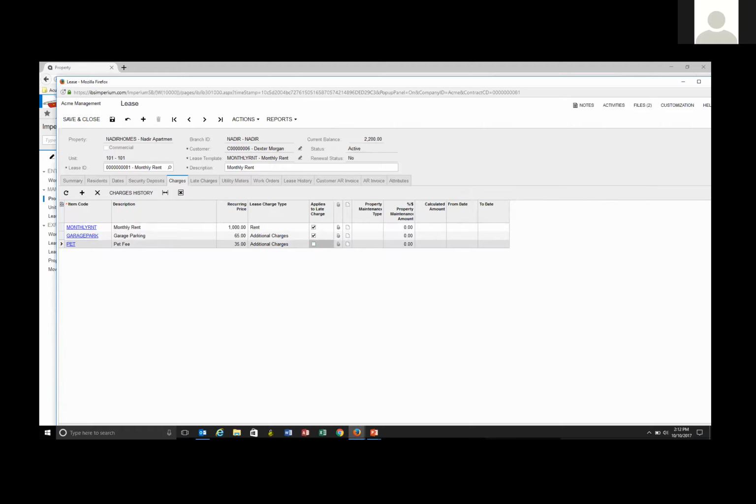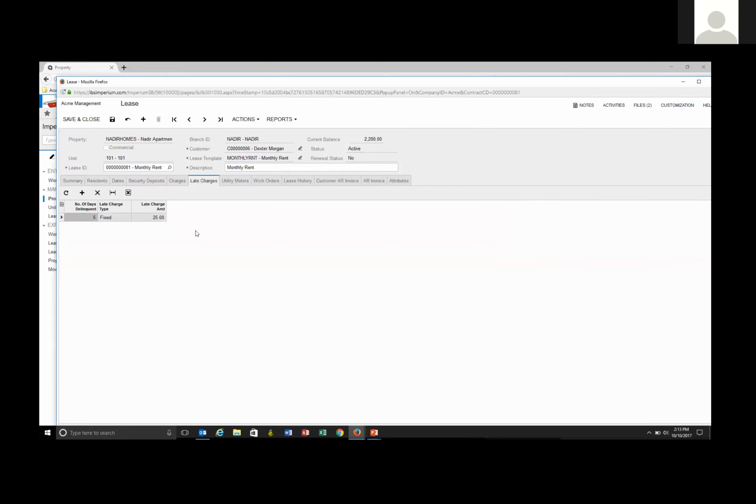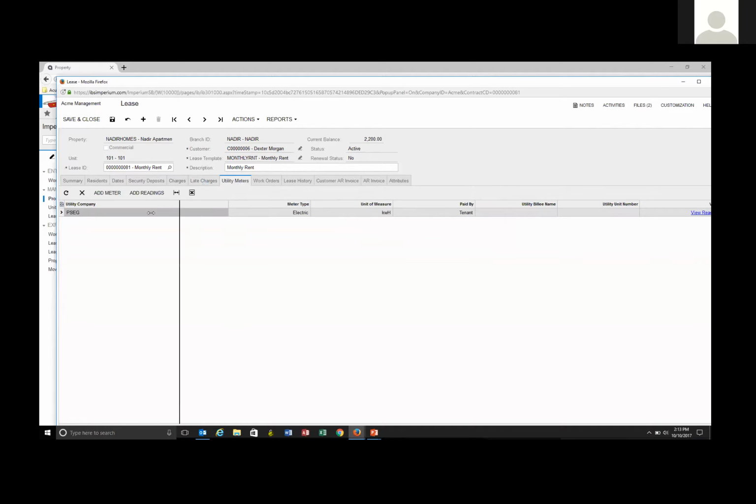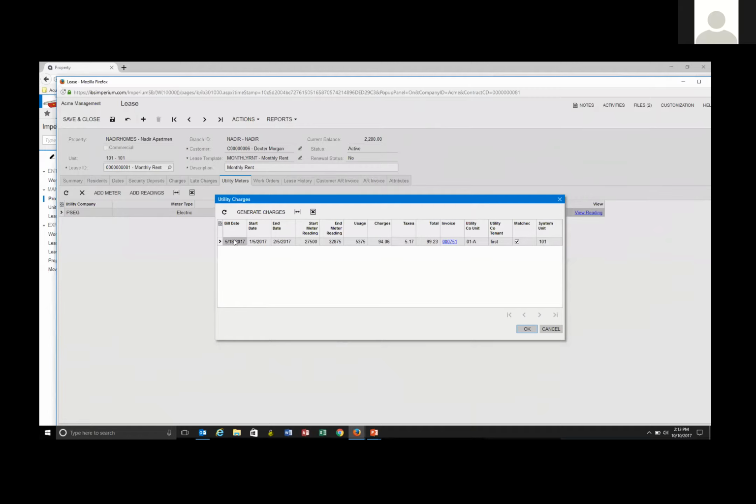We also have the ability to make any one of these charges for a limited amount of time. So if the garage parking may only be from October through May because they don't want to park outside in the winter months, you can shorten the length of time of any particular charge. Late charges can be set up. They can be fixed or percentage, just a very simple methodology, and calculated every month by the property managers. Again, as I suggested, we've got our utility meter now dropped down to the lease level, where we can then see a history of all the utility readings over the course of this lease.